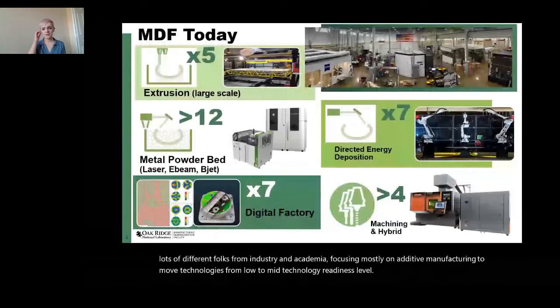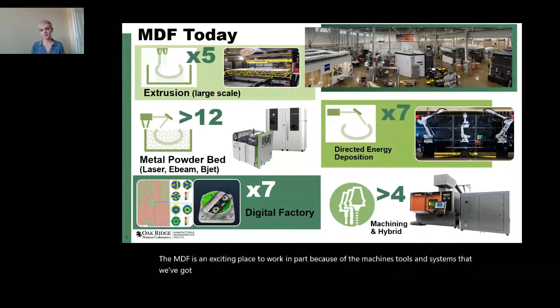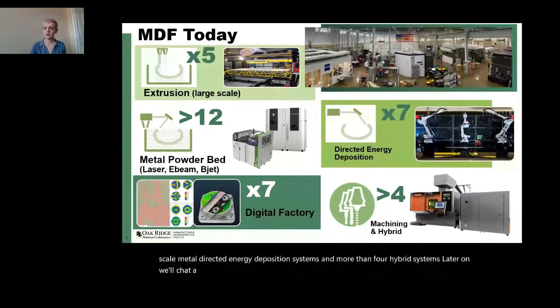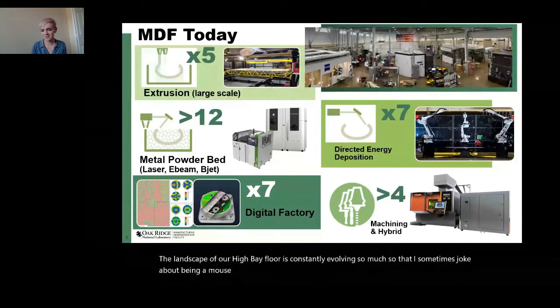Now, the MDF is an exciting place to work, in part because of the machines, tools, and systems that we've got around. So here's a little overview. We have over a dozen metal powder bed systems, over 7 large-scale metal directed energy deposition systems, and more than 4 hybrid systems. Later on, we'll chat a little bit more about a few of these. Now, the landscape of our high bay floor is constantly evolving, so much so that I sometimes joke about being a mouse in one of those constantly changing mazes.